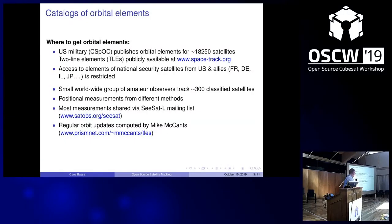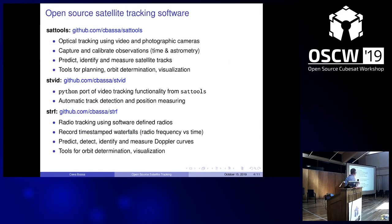And so I'm part of a group of about 20 amateur satellite trackers around the world that keep track of 300 of these classified satellites, and we measure the positions of these satellites and then share those via an old mailing list that you can find at that URL. And one of us every day computes or updates the orbits such that we don't lose track of any of these satellites.